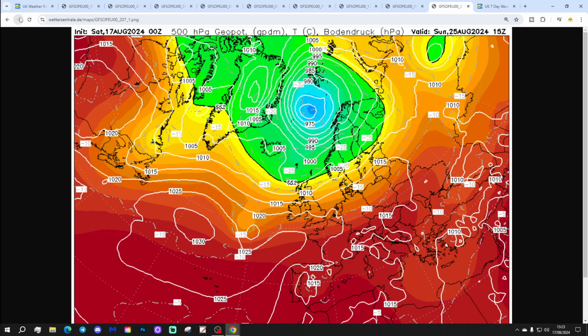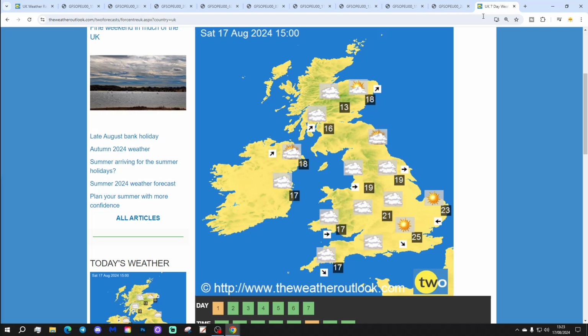And then into next weekend, well, basically it's high pressure in the south, low pressure in the north again. So lower showers in the north, mostly dry in the south, and temperatures probably close to average or reasonably warm down in the south. Just have a quick look at the charts and weather outlook.